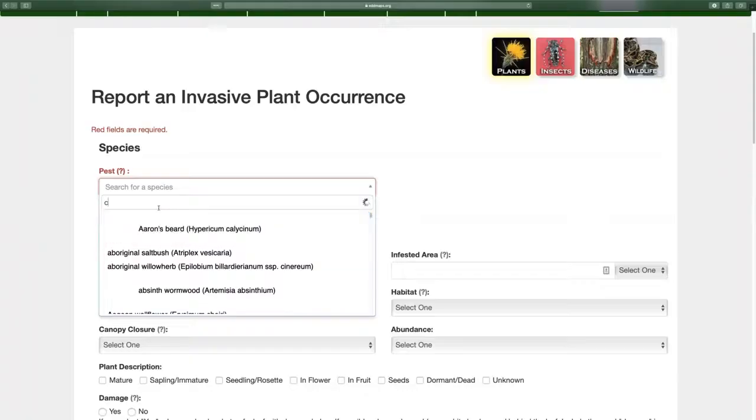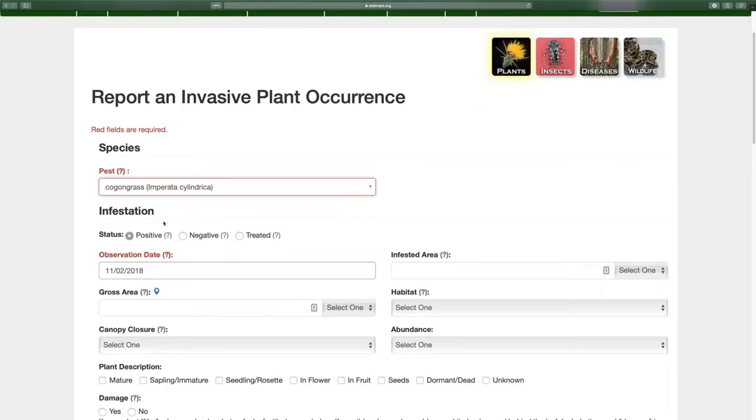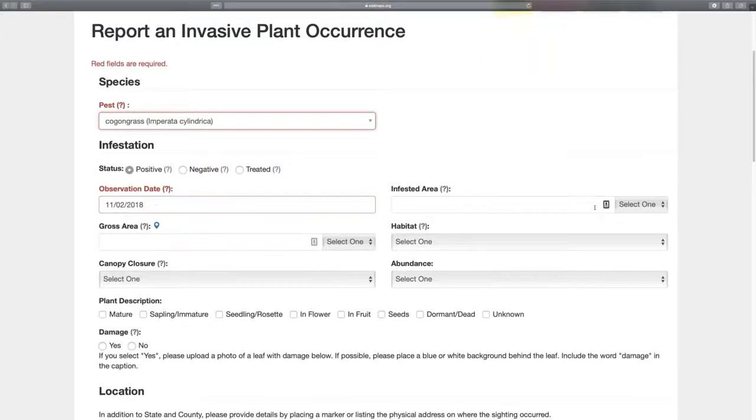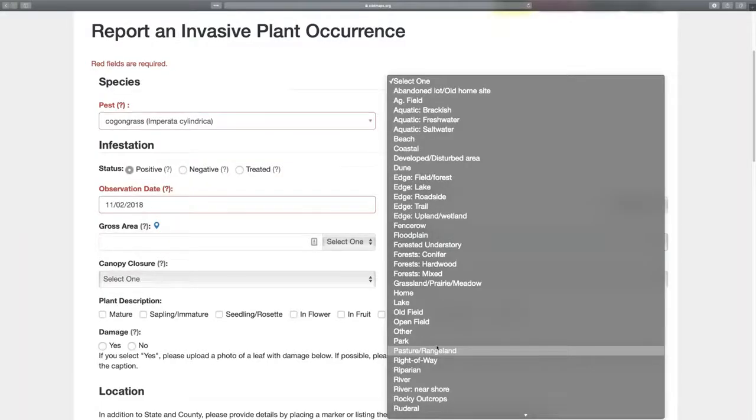So if we're reporting, let's say, cogon grass, we saw it today. We've added this recently where you can report something that you didn't find in a location, or if you found it and you treated it at the same time, you can go ahead and mark it as treated when it goes in. Dates populated. You say, okay, well, it was about 3 acres that I saw, and then you have other things such as habitat. What kind of habitat was it found in?